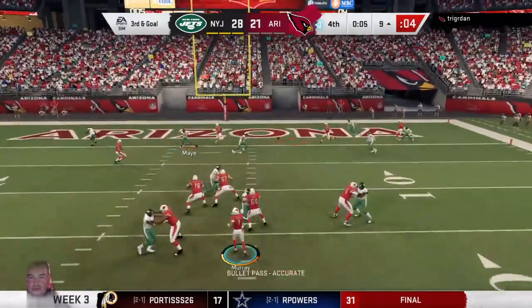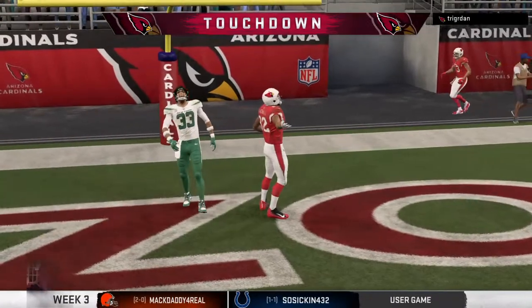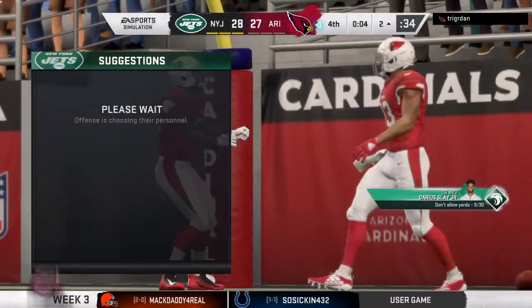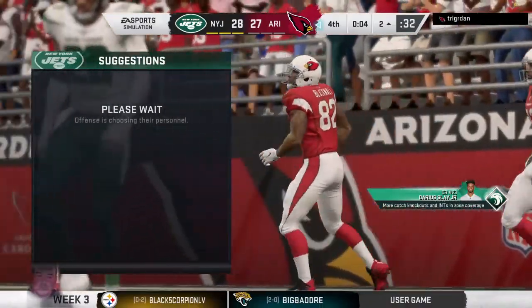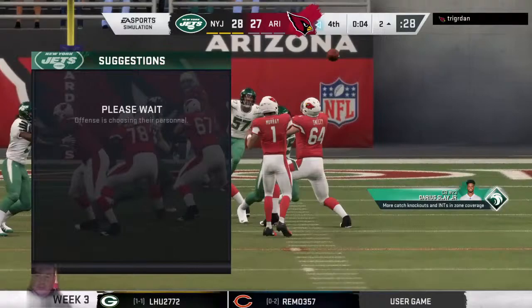Murray now, 3rd and goal. And his ball is caught. It's a touchdown. And now in the final seconds, they're a PAT away from likely getting this thing to overtime. Obviously, the excitement level here is almost a fever pitch.